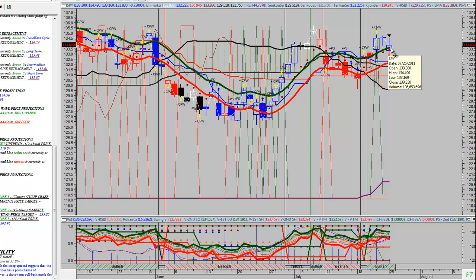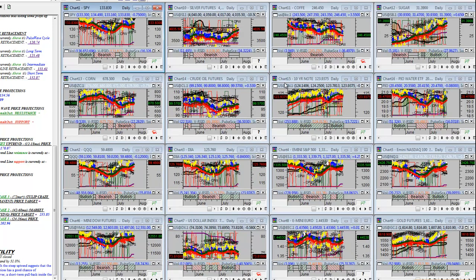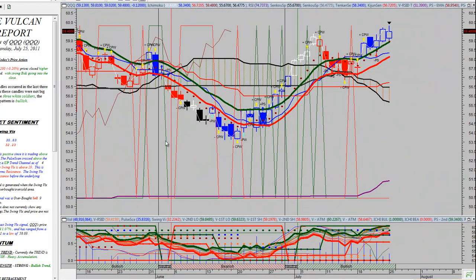Moving on to the NASDAQ, we're going to look at ticker symbol QQQ. The NASDAQ chart pattern has shown a lot more strength than the S&P and the Dow. As you can see here, we're still in the upward channel. We had some strong bids going into the close, and prices did close higher than they opened, even though we were off about 12 cents on the Qs.